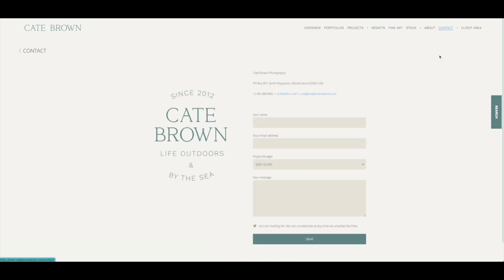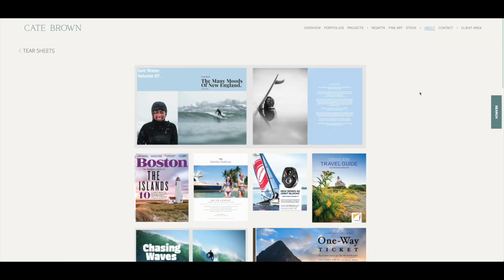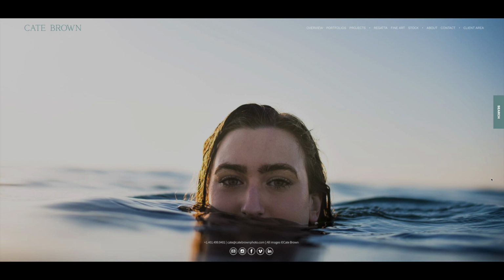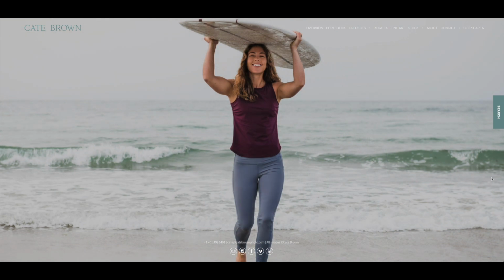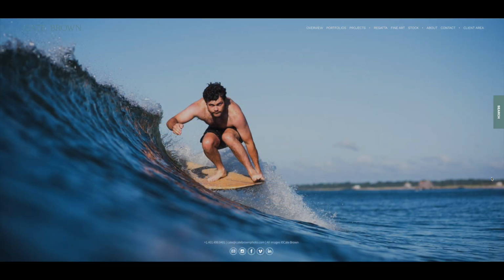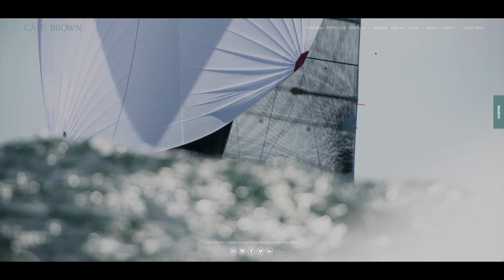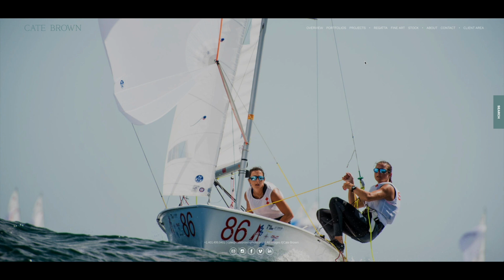And I think that the About page and tear sheets are here as well, and a client area. There's just a ton packed into this website, and a ton of different features, but it's all handled pretty seamlessly. And the images that load full screen here make a very strong impression and show enough of the range of the types of images that Cate does, that I think it's a really successful welcome to the website and invitation to go on and explore.